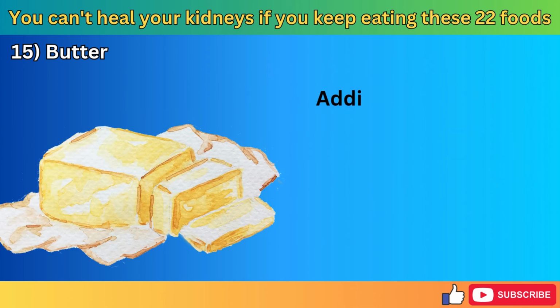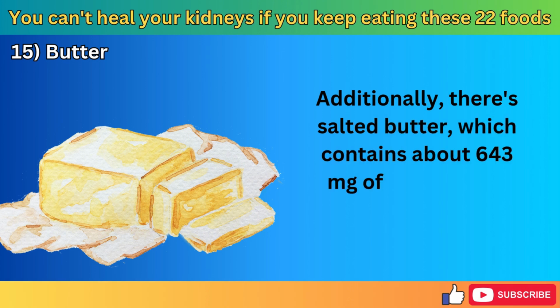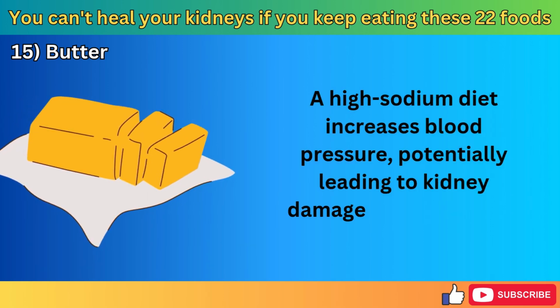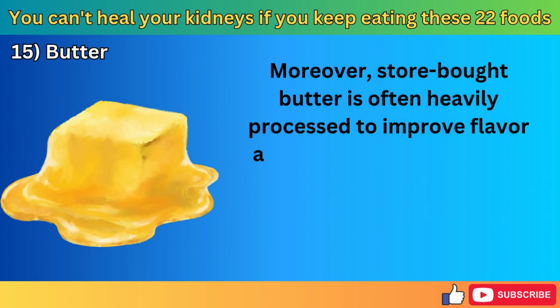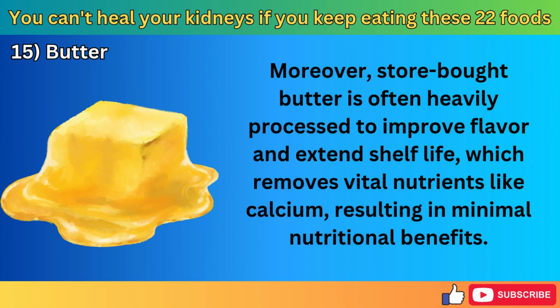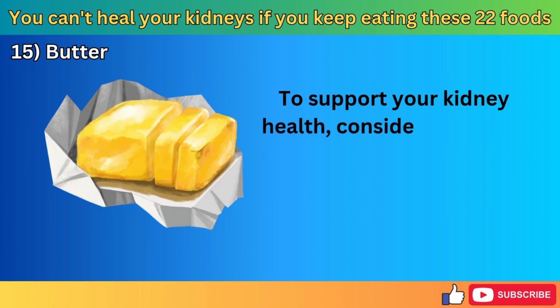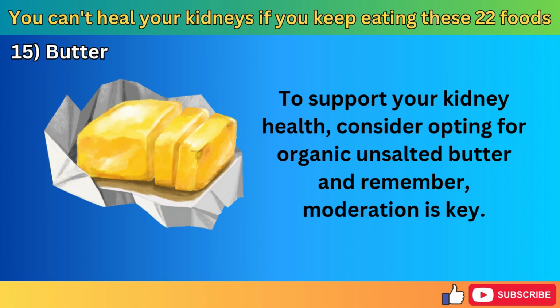Additionally, there's salted butter, which contains about 643 milligrams of salt per 100 grams. A high-sodium diet increases blood pressure, potentially leading to kidney damage in the long run. Moreover, store-bought butter is often heavily processed to improve flavor and extend shelf life, which removes vital nutrients like calcium, resulting in minimal nutritional benefits. To support your kidney health, consider opting for organic unsalted butter. And remember, moderation is key.